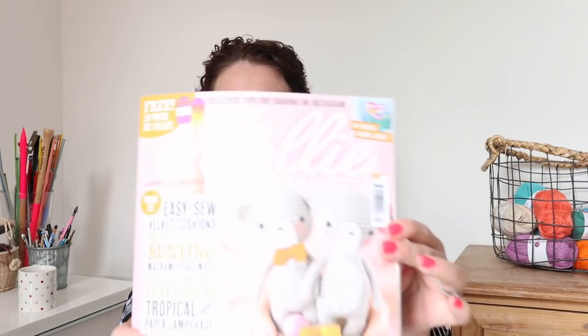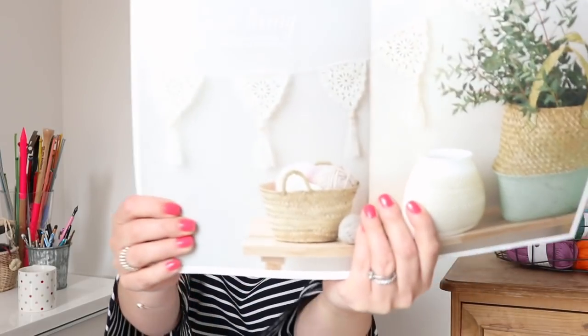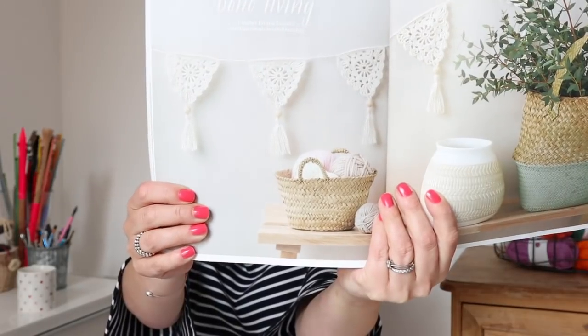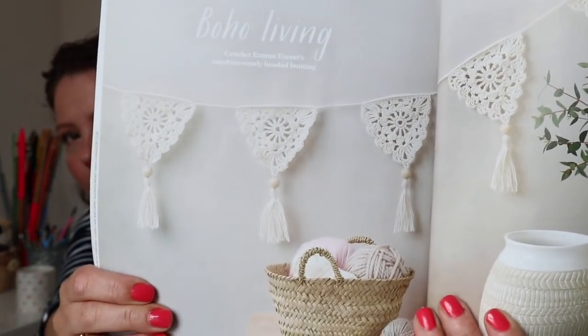I don't know if you can see that now. It's the light coming through the window washing things out a bit today. Anyway, this is issue 93 and I do have a little project in here for some crochet bunting. There we go, is that going to focus? Can you see that? Oh, it's lovely, if I do say so myself.